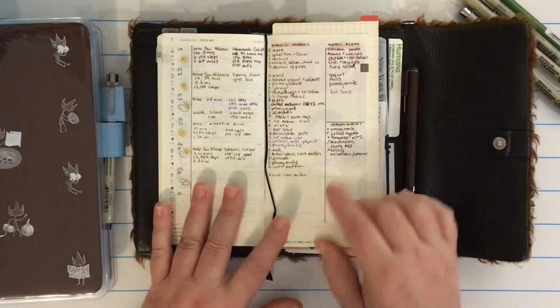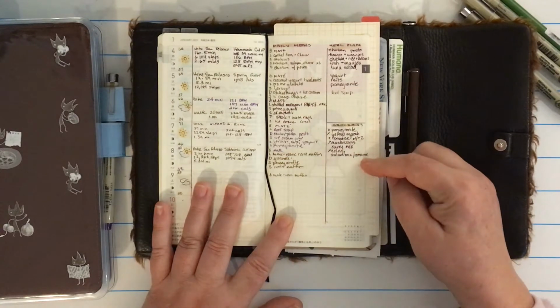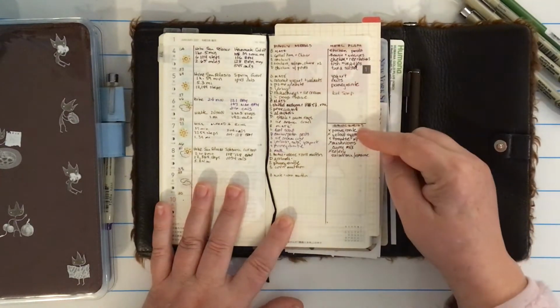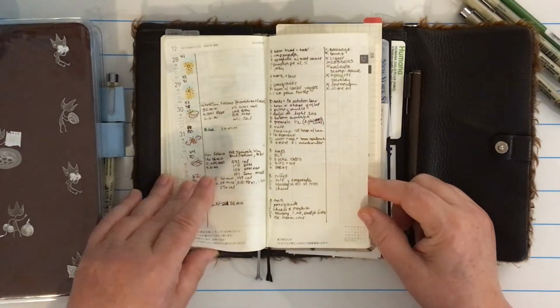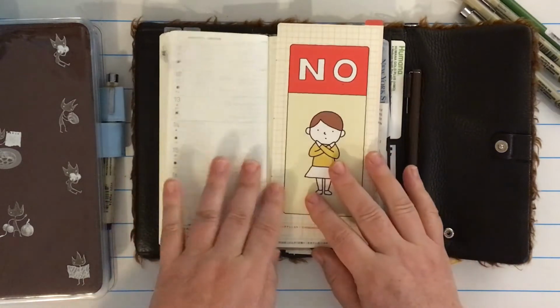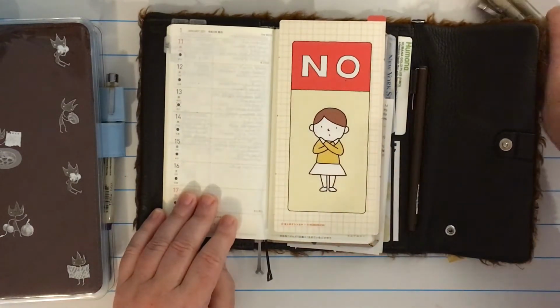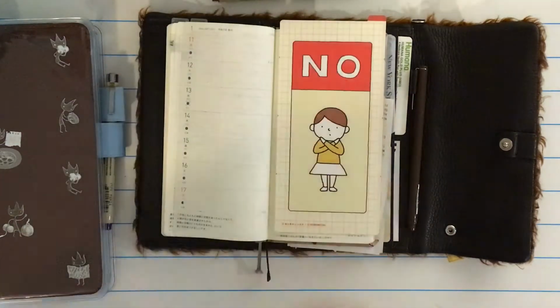The only change I made was literally adding a line here and giving myself a little space for meal planning at the top and groceries, because I found I was having a lot of space on that side over there. So let me go ahead and show you how very simple my layout is for my Weeks. I'm really happy with how I've managed to simplify this.